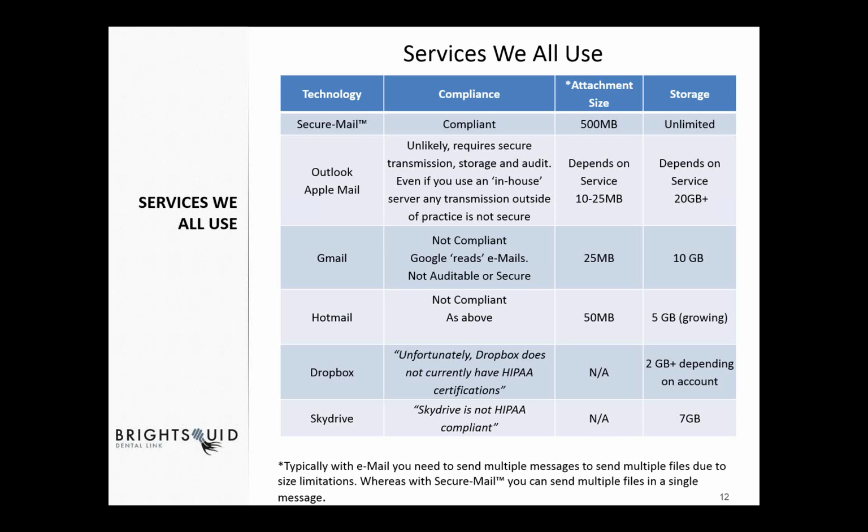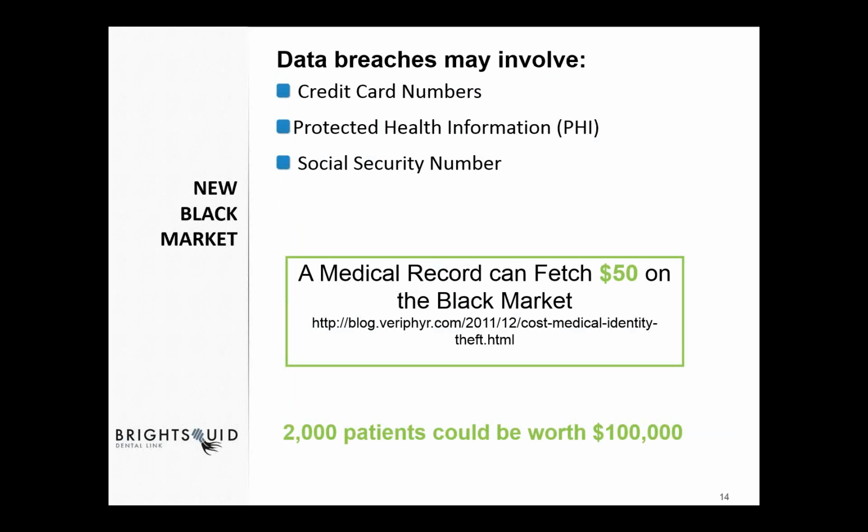What's interesting is again, as I've been traveling, I've met a lot of people who say, well, who's going to be interested in my patient data anyways? Well, the fact is that there's lots of stuff that can get transferred. Everything which might seem pretty innocuous, like somebody's birth date, right through to credit card numbers, other pieces of protected health information, social security numbers, and so on.